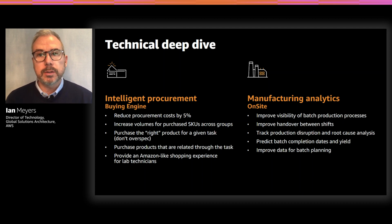On the Onsite side, we built an application called Onsite, and its objective is to do manufacturing analytics, to really improve the visibility of the batches that were being produced during the production cycle, and in fact, literally during the production cycle, to facilitate handovers between shift groups where there may have been milestones or tasks that were exceptionally taken during the production of a therapy.